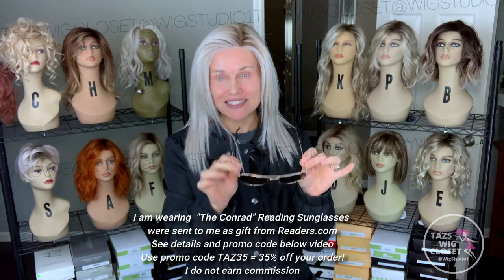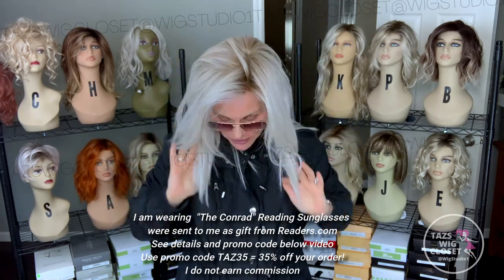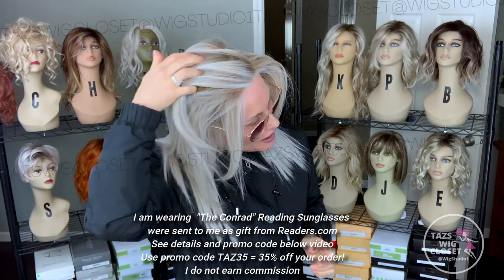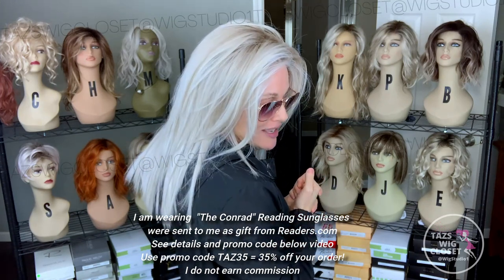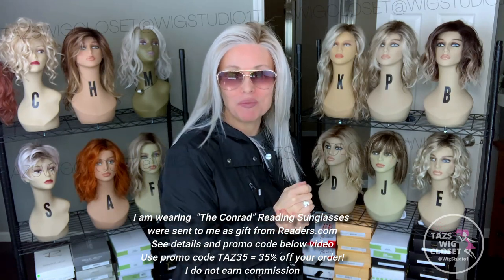Let's try with glasses. These are my reader glasses from readers.com. Yes, they are sunglasses readers, which have been a godsend for me. I never knew I needed them until I did most everything outside due to the pandemic. We eat outside, we shop outside in a lot of cases, and it's always nice to have reader glasses that also offer some sun protection. All the links will be below.